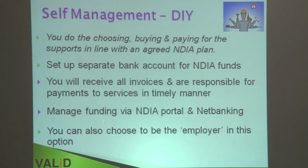So how does that work? So if I bought 10 hours last week of attendant care, and the agency that provided that sends me an invoice today, I would log in to the NDIS portal. There is a claim section for self-managers. You then put in a claim for the amount of the invoice to the NDIA, and then within 2 to 3 business days, they will have put the money for that invoice into your dedicated NDIS bank account. You're then able to pay the service provider.